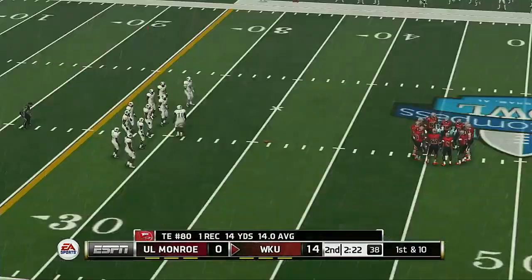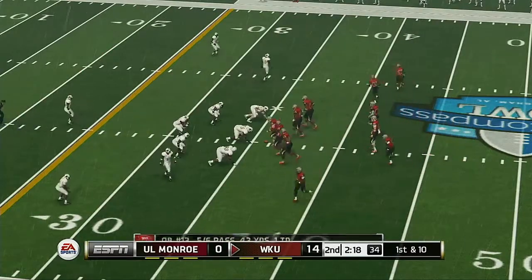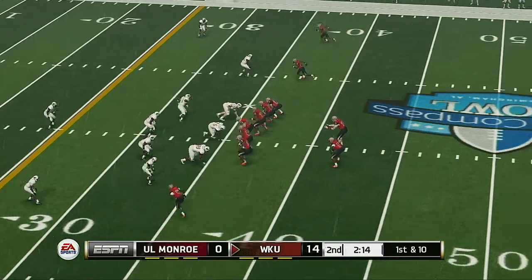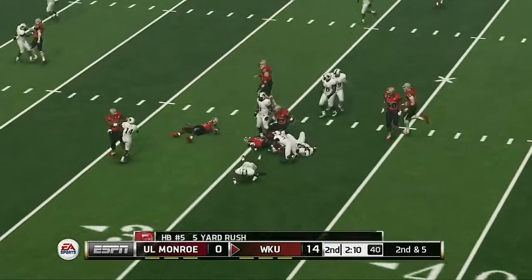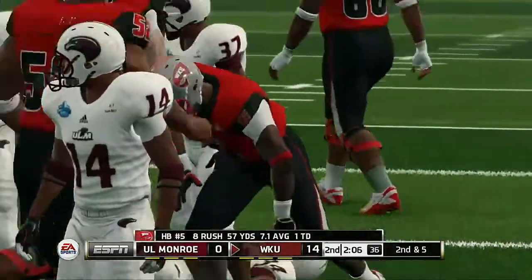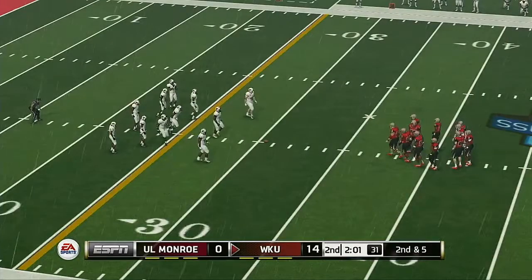Tied in the whole way, but the defense didn't expect it. Sometimes those big guys can fool defenders into thinking they're blocking. It's first and 10, ball on the 36. And they get nice yardage on that run. That's a gain of 6 on the play. That brings them second and 5.